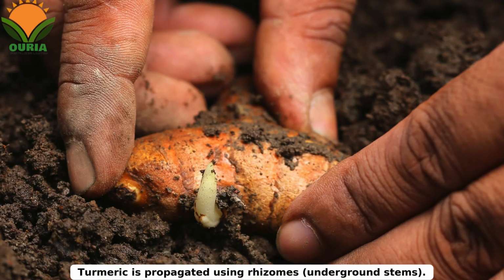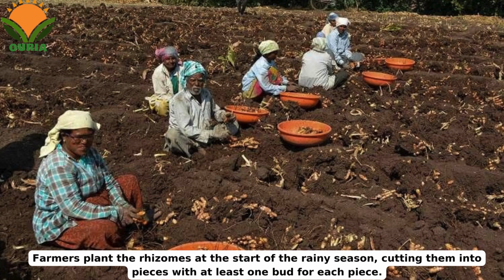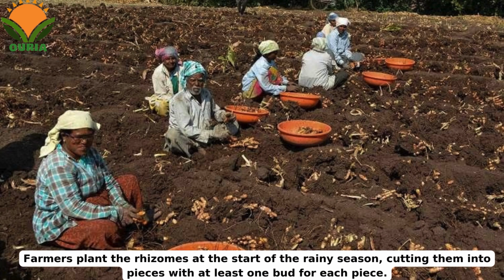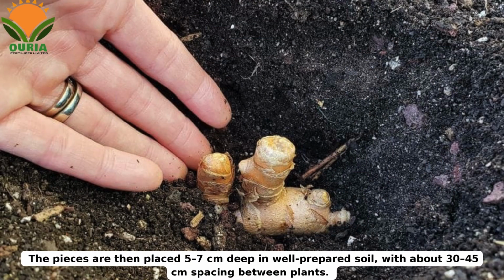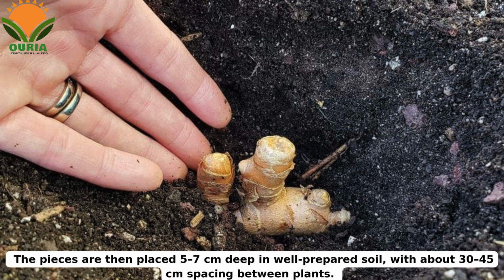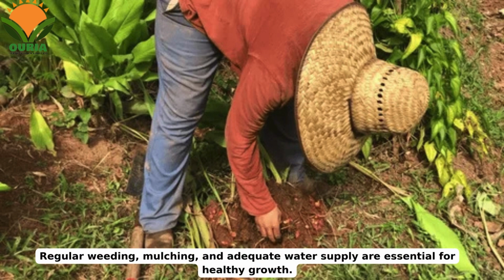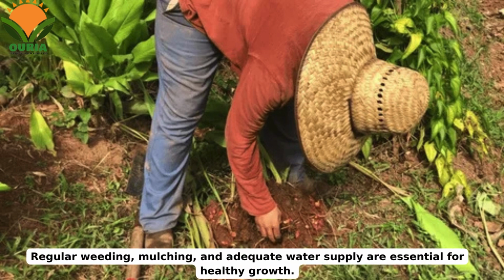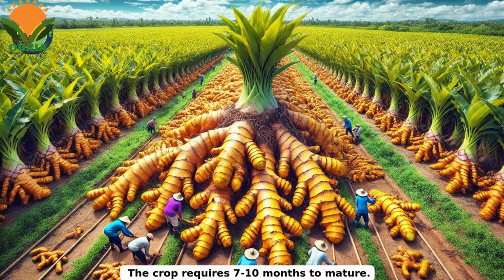Planting techniques and care. Turmeric. Turmeric is propagated using rhizomes, underground stems. Farmers plant the rhizomes at the start of the rainy season, cutting them into pieces with at least one bud for each piece. The pieces are then placed 5 to 7 centimeters deep in well-prepared soil, with about 30 to 45 centimeters spacing between plants. Regular weeding, mulching, and adequate water supply are essential for healthy growth. The crop requires 7 to 10 months to mature.